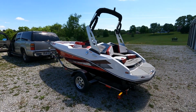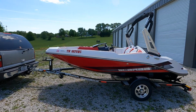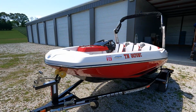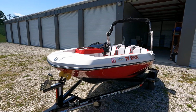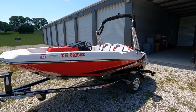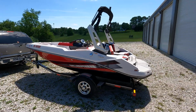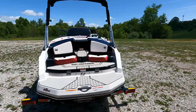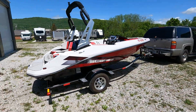All right, here we are at a 2018 Scarab 165 HO. HO is your high output. This is powered by the Rotax supercharged 250 horsepower inboard jet drive engine. This is a 2-owner boat. This has been in East Tennessee since it was new.